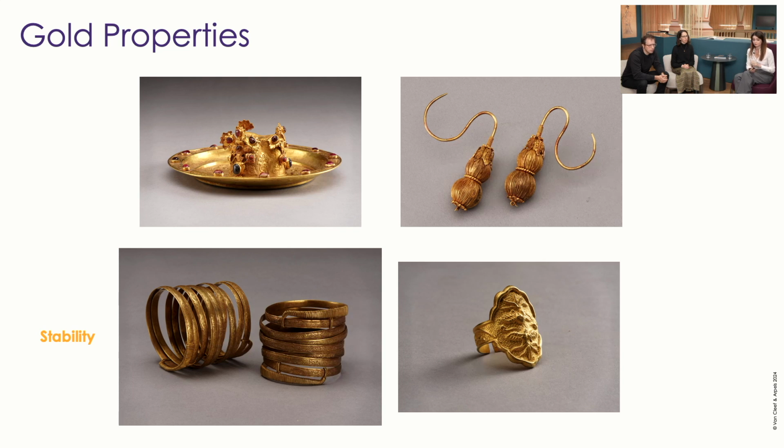This is very important because on the contrary of silver, it will not oxidize. So we will keep the aesthetics that we look for, and also it will not interact with the human body. That's why sometimes in the old time we were using it for tooth, because it's not interacting with body. So it's a good point also for jewelry, not have health issues.